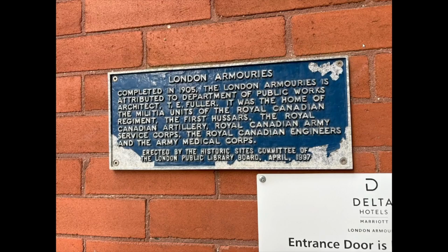And as you see here, they said it was completed in 1905. London Armories, attributed to the Department of Public Works architect T.E. Fuller. Wow, well, we are full of knowledge after investigating this. It was the home of the militia units of the Royal Canadian Regiment, the 1st Hussars, the Royal Canadian Artillery, Royal Canadian Army Service Corps, and the Royal Canadian Engineers and the Army Medical Corps. Sure it was, but was that what it really was originally?